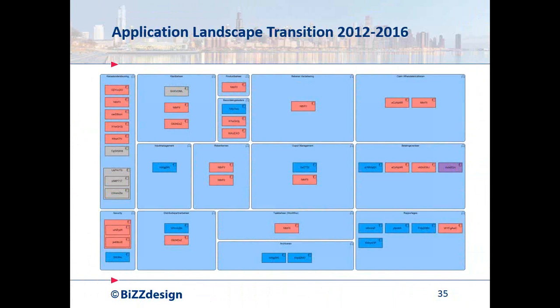And of course, based on this, you can then do your cost calculations and show how the costs go down as well. How these things are linked together.